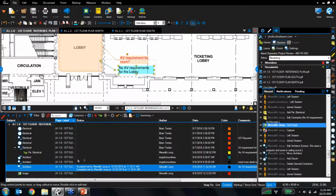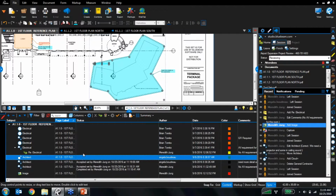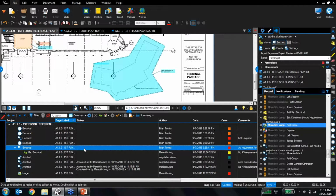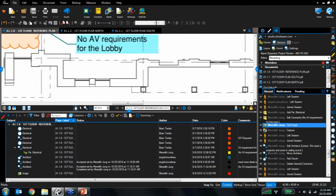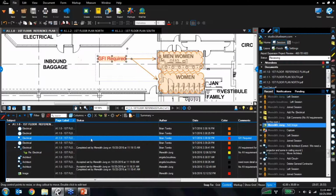Okay, and we can go ahead now and filter. Maybe we've got a couple more of these. Need more detail on this restoration. This is accepted, but it's not completed yet. Okay, and we've got some others here. Looks like a question about AV requirements for the room. Well, that's completed. I took care of that one, so I will mark that as completed. And looks like a GFI is required here. No one's responded to this one, so I'll say that's accepted.